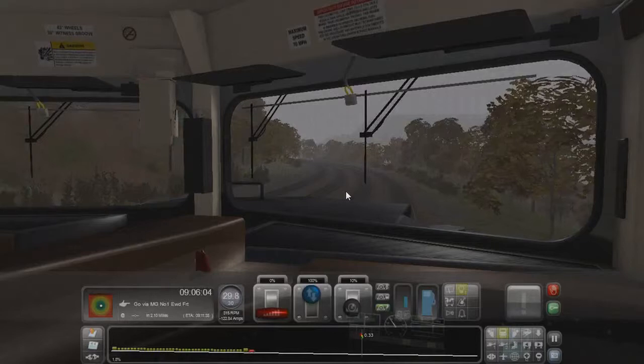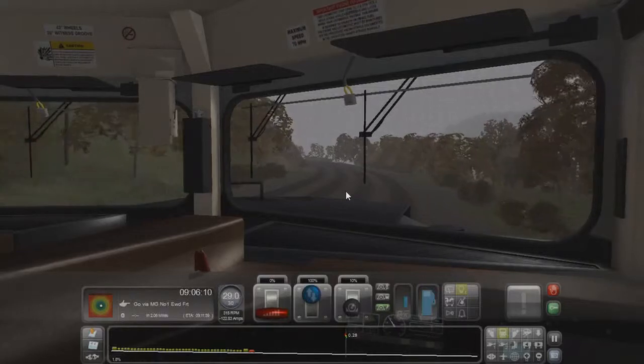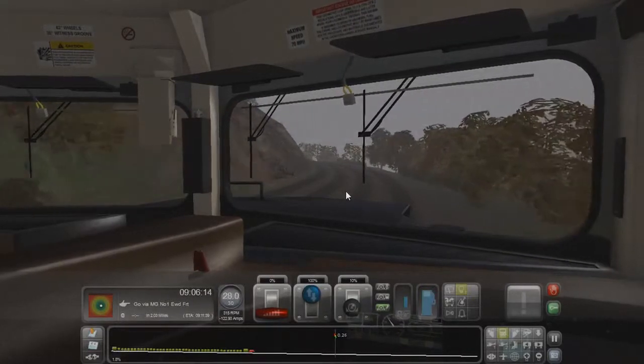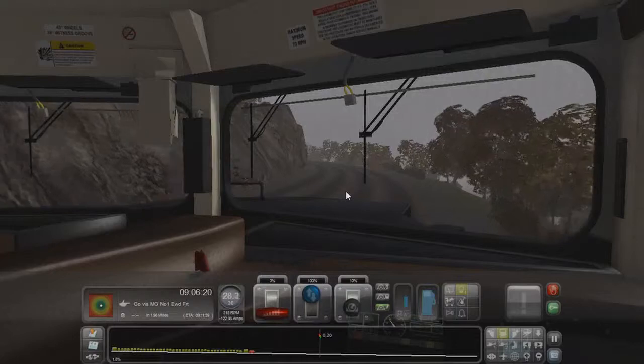Go into another curve. You can see the whole cab is starting to tilt a tiny bit to the left. It's not quite as noticeable from inside, but as you see trains oncoming, you'll notice it a lot better. Or when I jumped out to the third person on the previous curve, it's just cool.